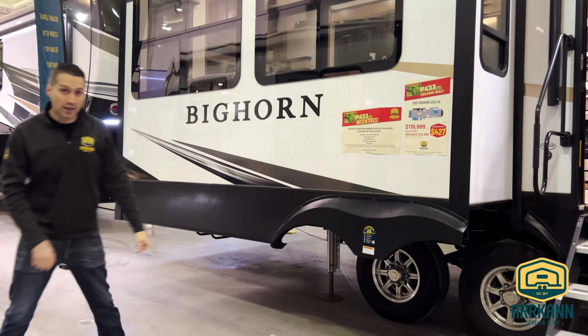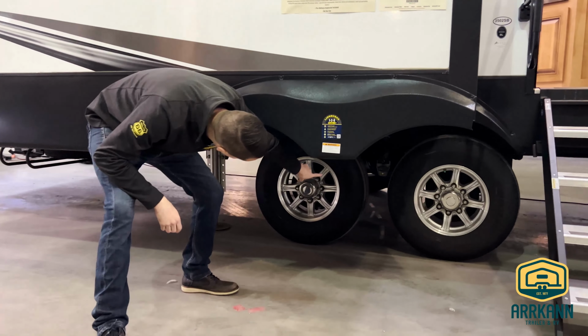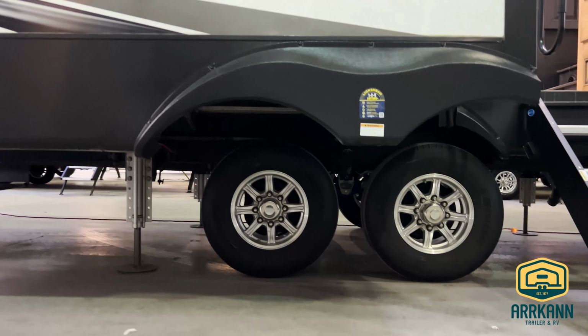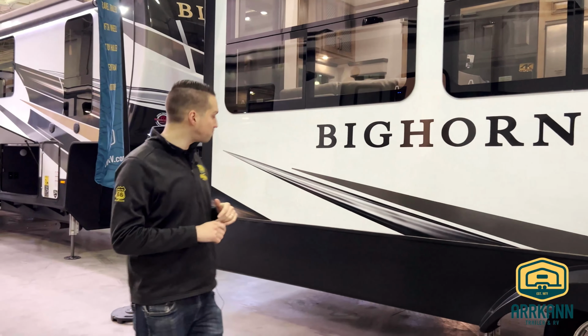Suspension. Heartland goes with the Cree 3000 suspension. You should be able to see that right in between the tires there. So that'll give you an extra couple inches of play up and down, make towing really, really smooth with this guy. Pair that with the upgraded pin box that comes with it, and it's a nice ride.